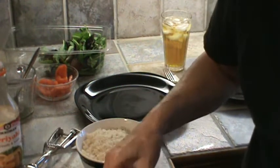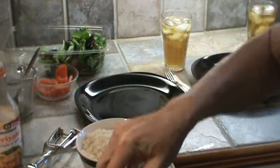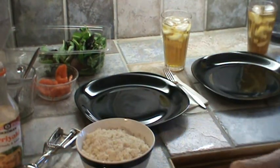Alright, so now we're ready to flip this. Hopefully I can get it all flipped at one time. No, doesn't matter. Just flip it however you can. See how it's ever the slightest bit brown? Alright.